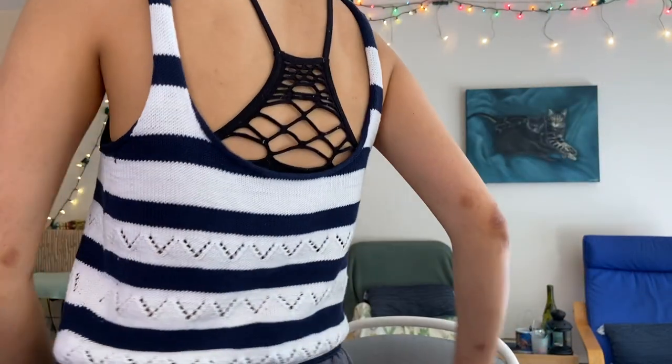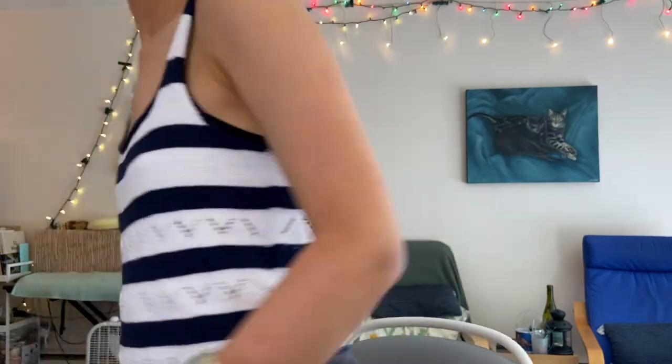And for today's first finished object, and also what I'm wearing, I am wearing the June Top Light by Petite Knit, but I've done a lot of modifications on it. Let me do a finished object dance for you. La la la, la la, la la.